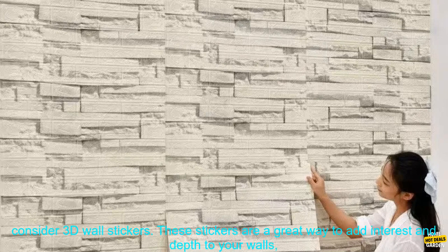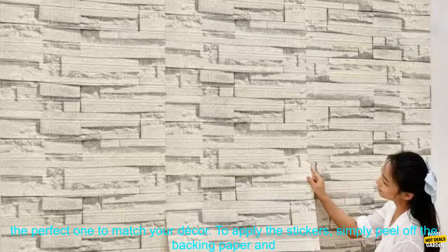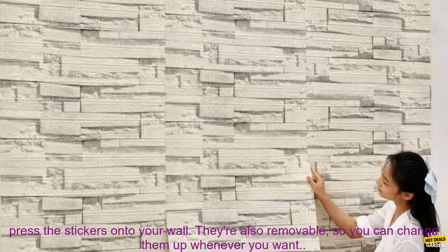Are you looking for a way to add a touch of personality to your walls without spending a lot of money? If so, you may want to consider 3D wall stickers. These stickers are a great way to add interest and depth to your walls. And they're also very easy to apply. 3D wall stickers are made from a lightweight foam material that is easy to cut and shape. They come in a variety of designs, so you can find the perfect one to match your decor.